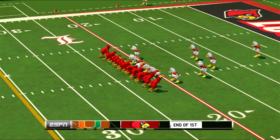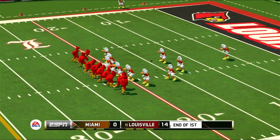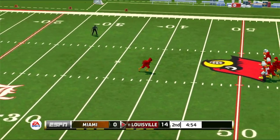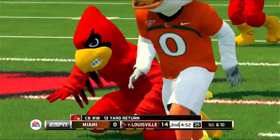Welcome back here. We resume action now here in the second quarter. They've got 10 guys up. They're coming after the kick. They get this one off, and it's a beauty. He makes it to the 48-yard line.